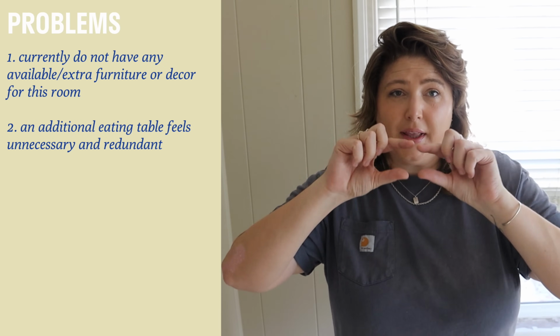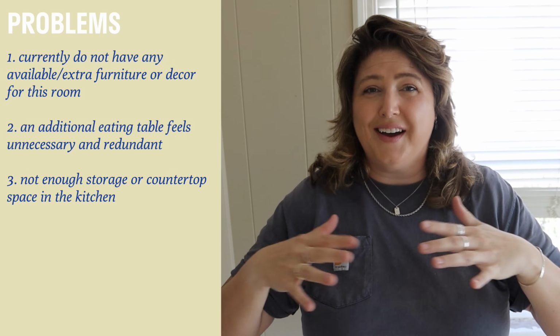I was just going to put a little tension rod with a curtain to hide all of the appliances, but then I thought, I have this extra 60 square feet of space. Why don't we just extend the kitchen out here and utilize this area for storage?